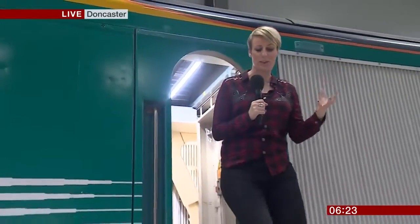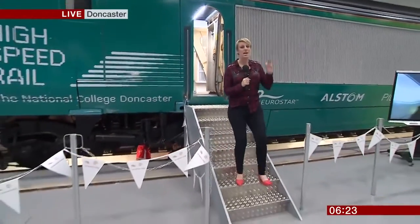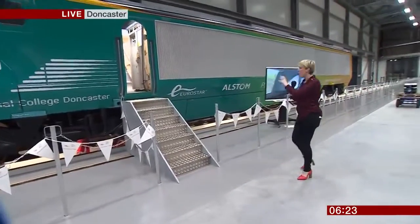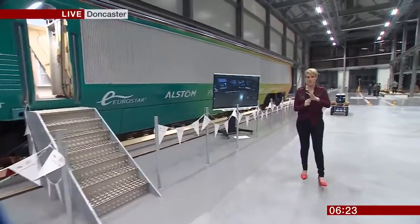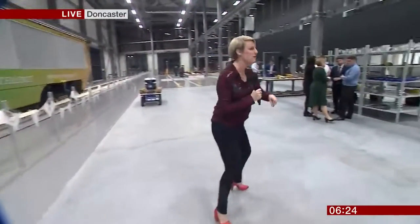You don't often see a train in the middle of a college, do you? But there's a very specific reason why, and that's because this brand spanking new education centre is all about training up the people of the future who are going to work on actually developing things like high-speed rail. So really important jobs that we need in this country. I'm going to grab Claire so we can have a little tour around.